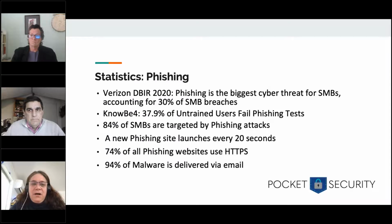Within small and medium-sized businesses and big businesses, email is a way of connecting with one another. I know there are other collaboration tools that people are using, but still the majority are using email, and this is how malware is being delivered. So we want to get that message to our users to let them know about this information.